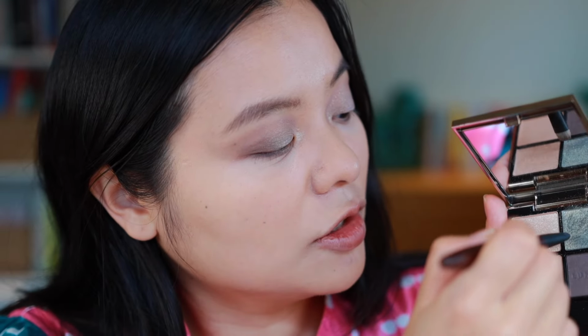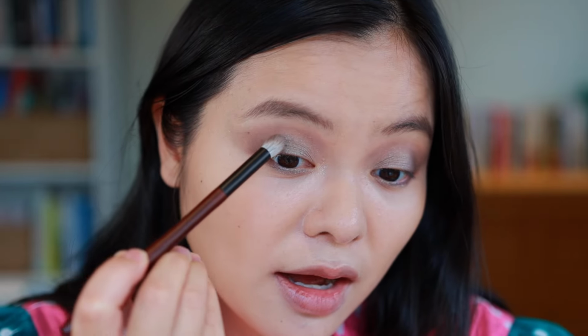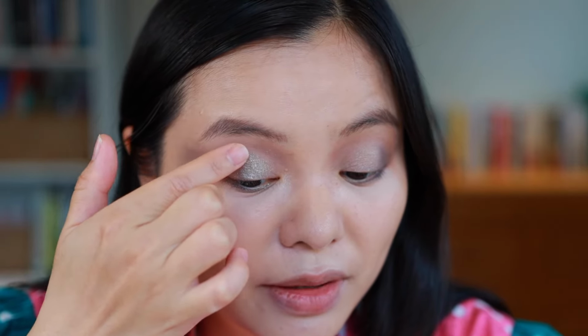Now just to add a little bit of the sparkle, I'm going to take some of this as well and place this on the lower lash line. So there we go. Very kind of interesting look that is on the one hand very softly smoky, but on the other hand does kind of pack a punch. So now just to finish off the eyeshadow, I still want to have a little bit more impact. So I'm actually going to go in with a finger to this shade just to really top things off.